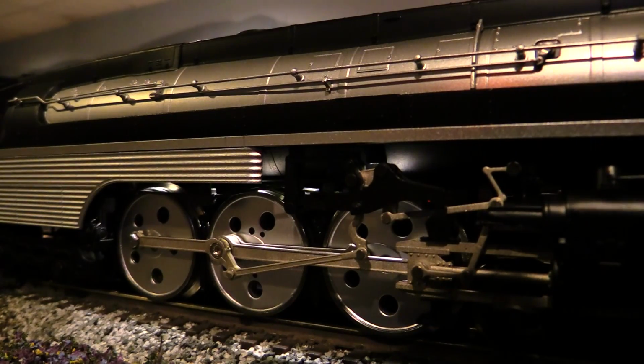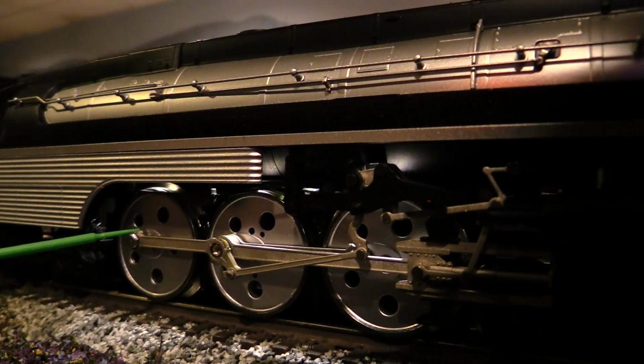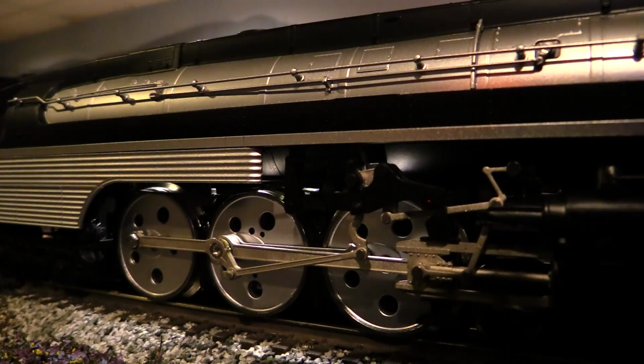Now that I've got the engine powered up, there's something that I want to show you that I forgot to show you earlier, and that is these ground lights on the underside of the engine. There are three per side. There's one here, there's one here, and then there's one way over here. And then there are three on the other side as well. Those ground lights light up if the engine is either stopped or traveling at a speed of under 25 on the Legacy remote. Anything above that speed and they automatically shut off.